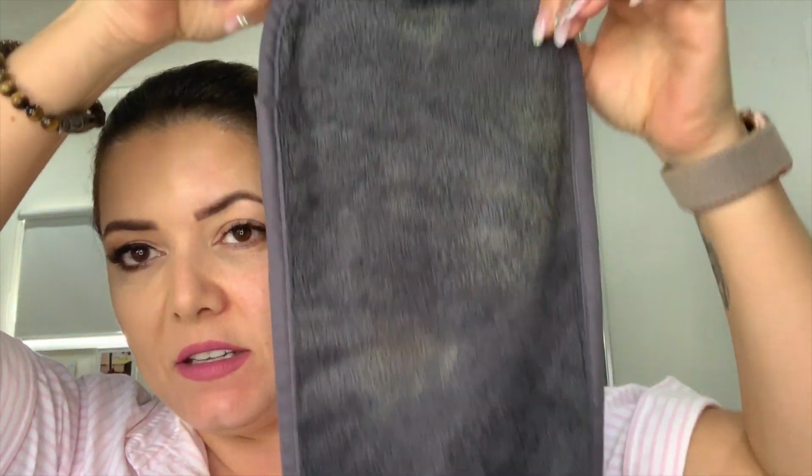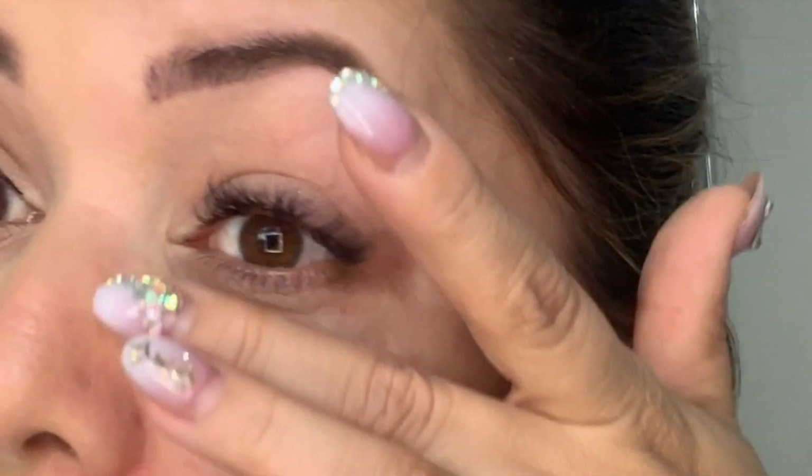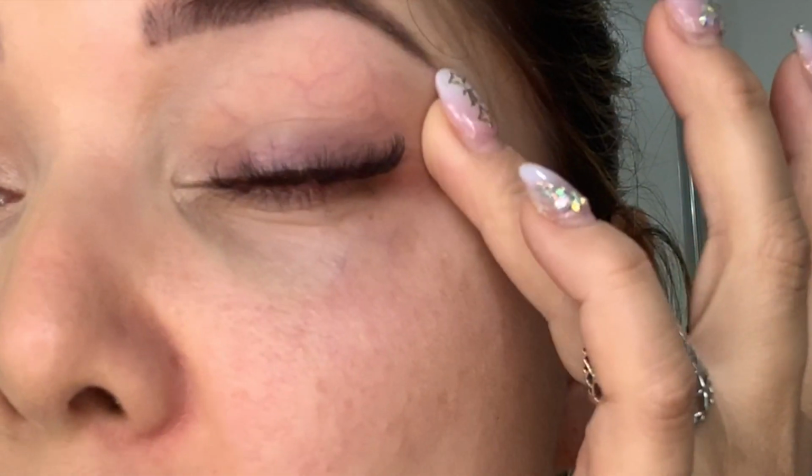I have a very good foundation on right now. I am using Estee Lauder Double Wear Foundation, which is also quite hard to take off. You can see here. My poor little eye is very bare now. Very bare. Lucky I'm not going anywhere now, right? So as you can see, there's quite a bit of makeup in here. None of the lashes have come out. And it's completely clean. Oh, there's a little bit underneath.